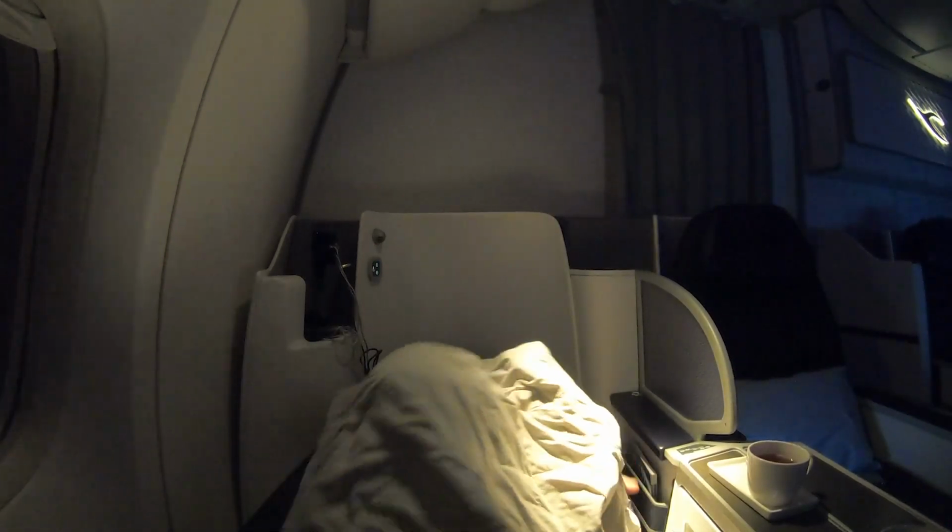I got my head down and tried to get some sleep, but unfortunately due to the time difference and the fact that I was still on UK time, I didn't manage to get any sleep whatsoever on tonight's flight. It was a really nice rest though, and the bed on Kuwait Airways was really comfortable.